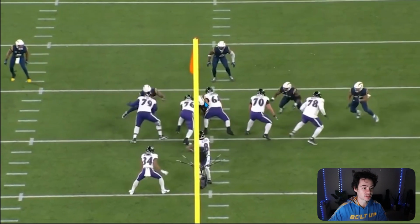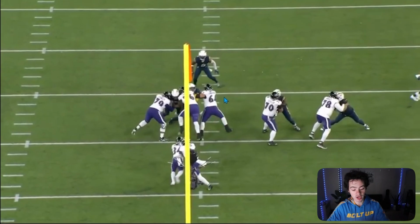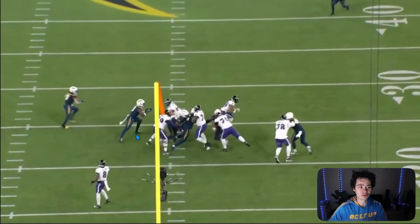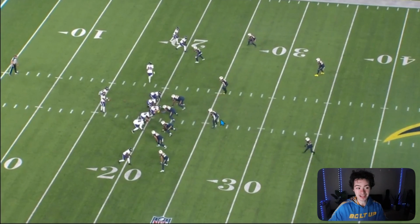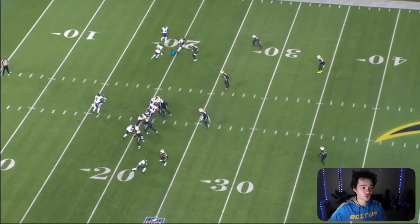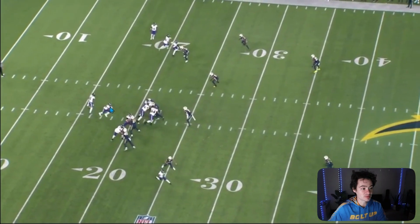Austin Johnson taking on this double team block. Tyler Lindenbaum is supposed to go up into the second level and block Kenneth Murray. He doesn't even have to, because he's going out over here. So why exactly is he doing that? Let me show you from this angle to tell you what his thought process is, at least from what I can gather. Isaiah Likely is going out here, so he's thinking, okay, there's a possibility of a screen pass. This could be an RPO, or this could be just a QB option. Give it to the running back, or take it and pull it to run.